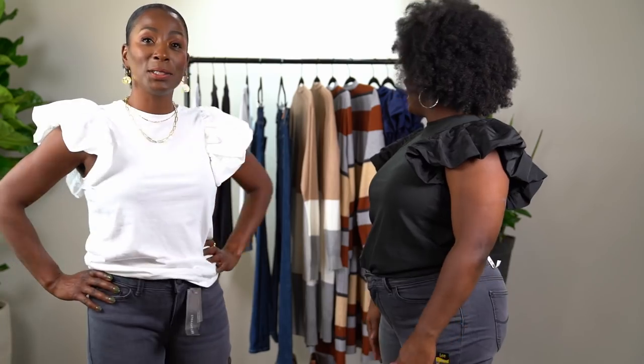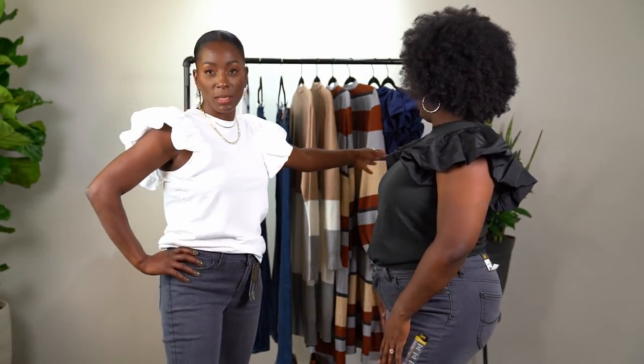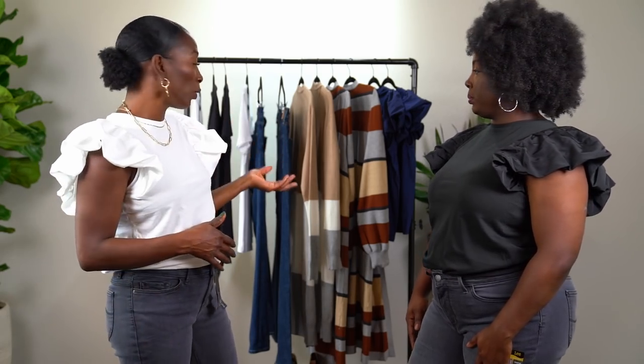But yep, this is look number one with the two pieces. I really like this. And we do have this shirt in the blue. We won't try that one on because the fit is exactly the same. I just wanted you to see all three colors. So on to the next outfit.